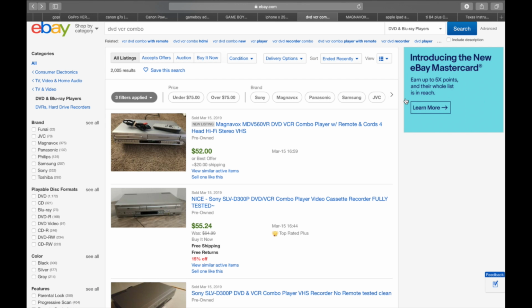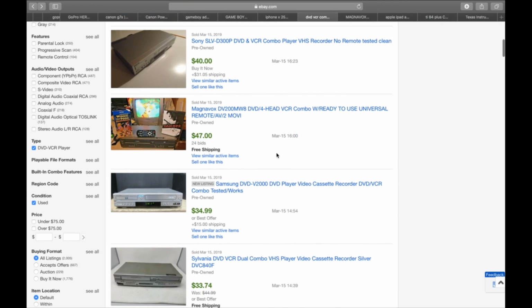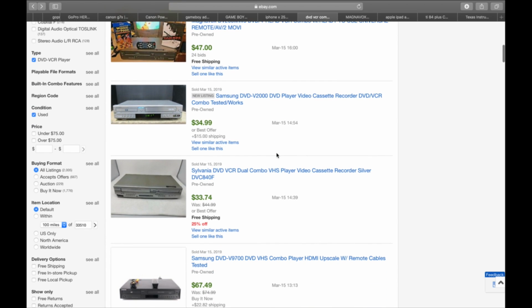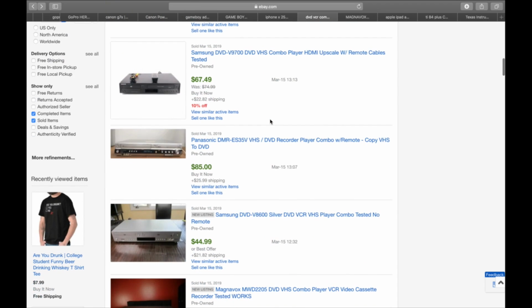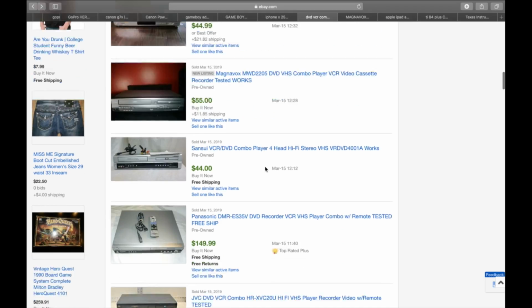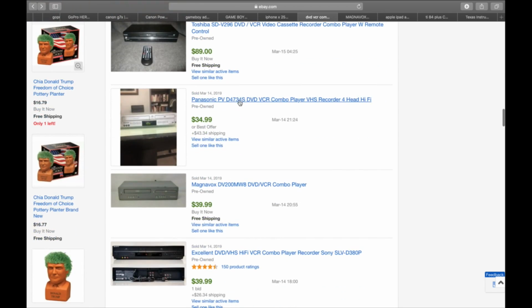All right, next is our DVD VCR combos. Now, a lot of you love these. They don't do so well on eBay. You should be able to pick these up at thrift stores or electronic recyclers or different places for $5 and $10 a piece. They're antiquated. Nobody really uses them, but some people love them. And most of them on eBay are going to run between 40 and 80. There are some expensive ones that run upwards of 100.